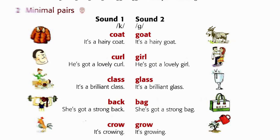2C. It's a hairy coat. It's a hairy goat. He's got a lovely curl. He's got a lovely girl. It's a brilliant class. It's a brilliant glass. She's got a strong back. She's got a strong bag. It's crowing. It's growing.